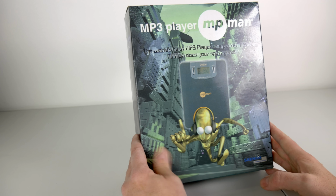Used for a language purpose. Now, this is kind of their backdoor way of saying you can do things other than play pirated music on this player, because that was important in those days.